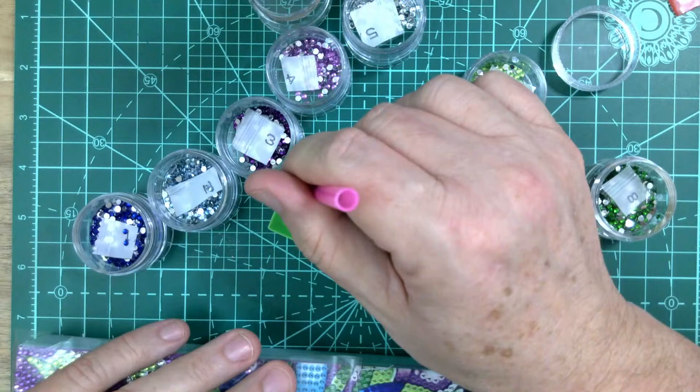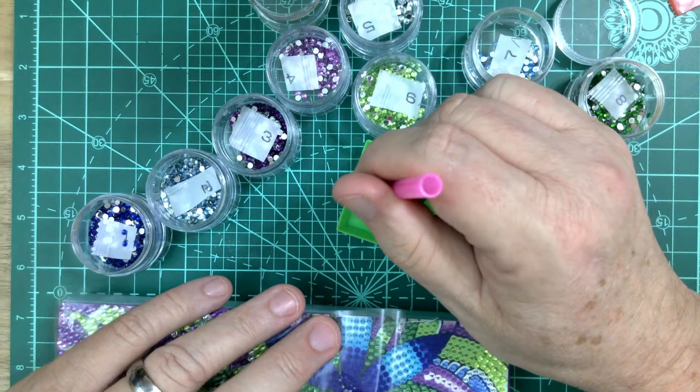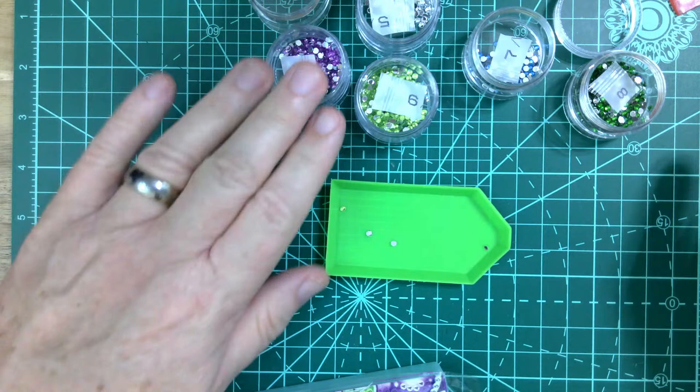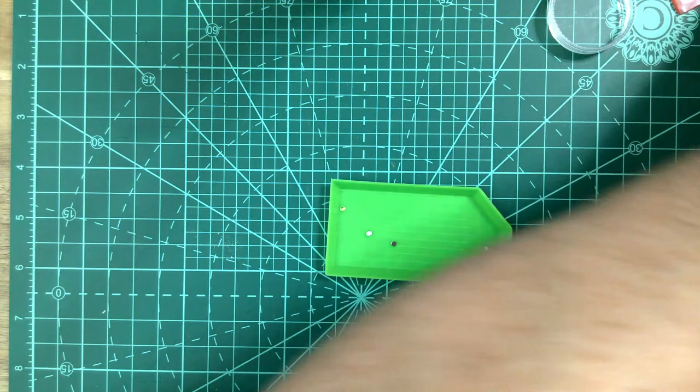I'll push some of these up out of my way. I don't want to turn one over. Let's just put some more diamonds in my tray, though. I about used up what I had out. So check it out. Let's top off our number six crystals for right now. I'm gonna set these back out of my way now that we've seen all of that. Here we go. Here's the one we're working on.